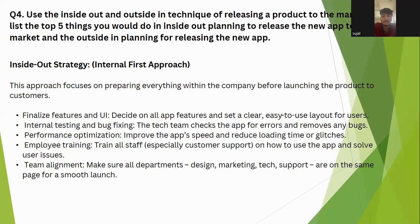In finalizing features and UI, we decide on all app features and set a clear, easy-to-use layout for users. Second, the tech team checks the app for errors and removes any bugs. Performance optimization improves the app speed and reduces loading time and glitches. Employee training trains all staff, especially customer support, on how to use the app and solve user issues. Team alignment makes sure that all departments, design, marketing, and tech support, are on the same page for a smooth launch.